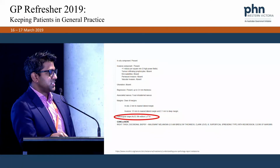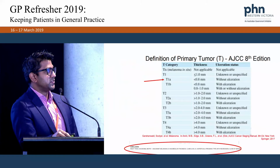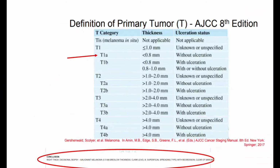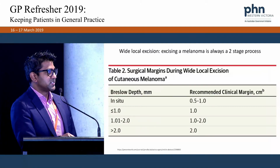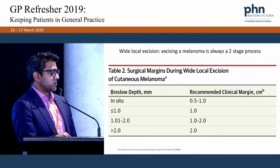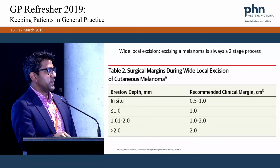Then we look at the staging and it comes back as T1a. Now this is the staging for primary tumours. So we know that our patient had a 0.5 millimetre melanoma, meaning that it's less than 0.8 millimetres. It was without ulceration, so that fits that it's T1a. So now that we know it's a melanoma, the question is, how do we do a wide local excision? Well, if it's 0.5 millimeter Breslow, then the excision will be a 1 centimeter margin.